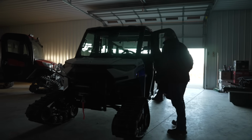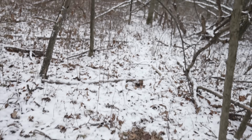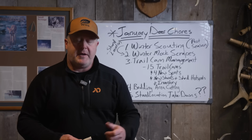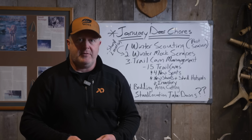There's habitat, there's deer bedding creation, water holes you can put out in May, stand locations you can set as soon as springtime comes around or remove. We'll talk about that in a little bit. But there's so much that you can do in the off season to get ready, so that by the time you get into August, September, you're really down to those final touches.